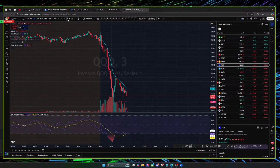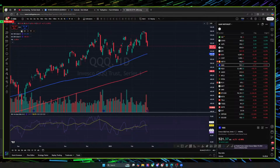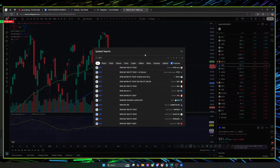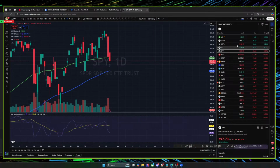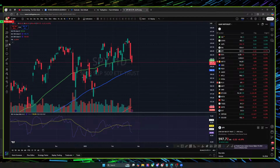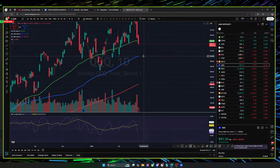Either really is at play. If you go to QQQ, it's not looking good for QQQ right now, I'll tell you. But we do have that 50 SMA, which we're already below, actually. Let me see SPY if we're below it. Yep, we're below it on SPY too. So really at this point, we have to bounce right now, or the 100 is very possible, I'd say. Very, very possible.